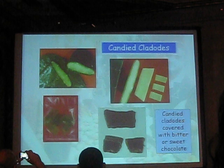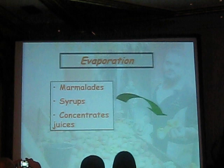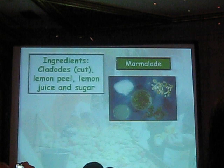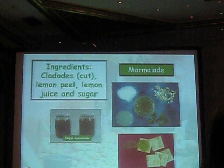Evaporation is another technology that we can apply. Yesterday we saw some of this marmalade, syrup and concentrated juice, from cactus pear or from carrots also. We prepared some marmalades many years ago, really, using carrots and lemon peel and lemon juice and sugar also. And we have a very tasty marmalade.